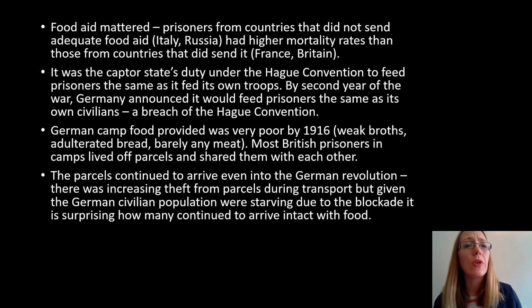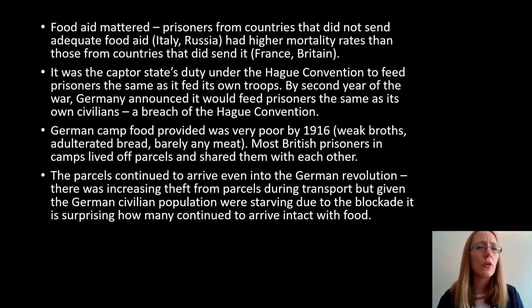German camp food was very, very poor by 1916. We're talking weak broths, adulterated bread, where you were using sawdust in bread in some cases to try and bulk it out. There was barely any meat, and there was a real shortage of potatoes. So prisoners were really dependent on parcels and living off parcels.